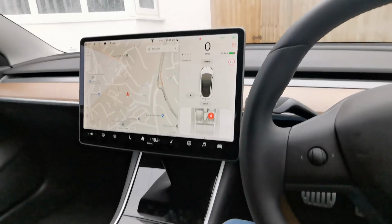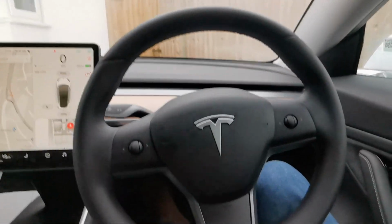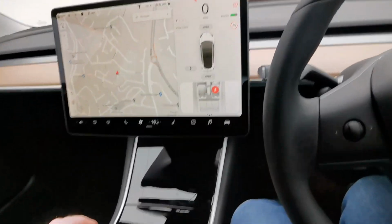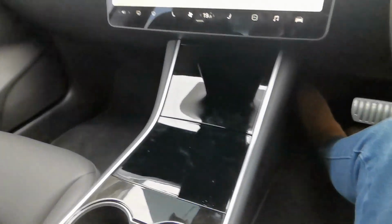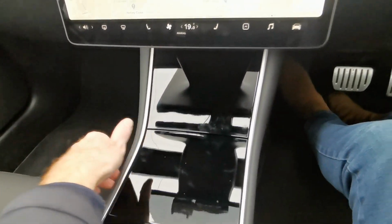I don't miss not having the odd button here and there. Obviously the Model S isn't exactly loaded with buttons, but I love everything on the screen here. This is a great storage area, and you can see down there you've got loads.